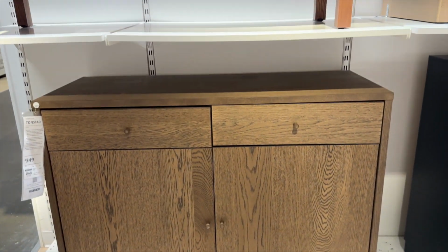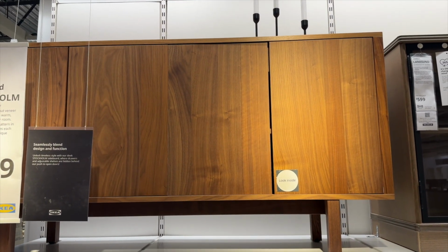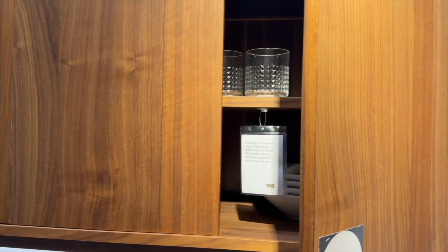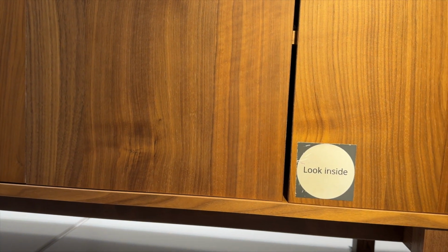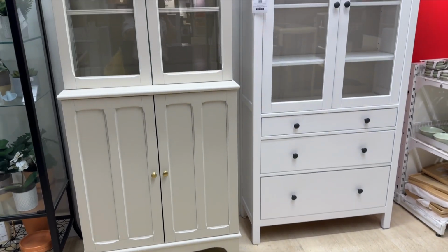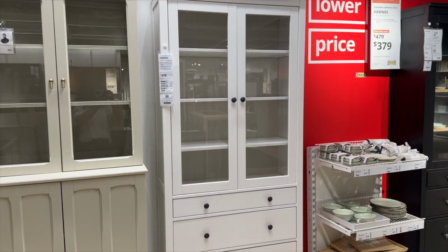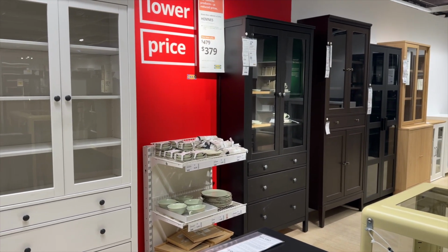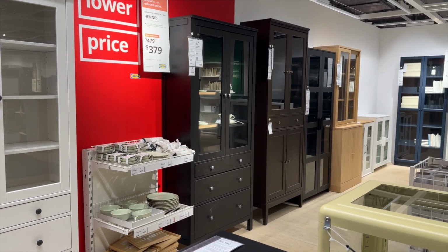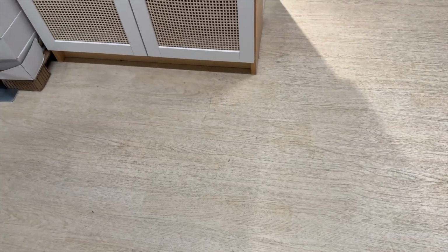This is the Stockholm credenza, which has been around for a really long time, and it has a really nice pop open closure. It's a really solid, nice piece. I'm going to show you just a sample of some of IKEA's bookshelves and storage pieces. They come in every color, every size, every finish, and you cannot beat the price, even if you go to Wayfair, Walmart.